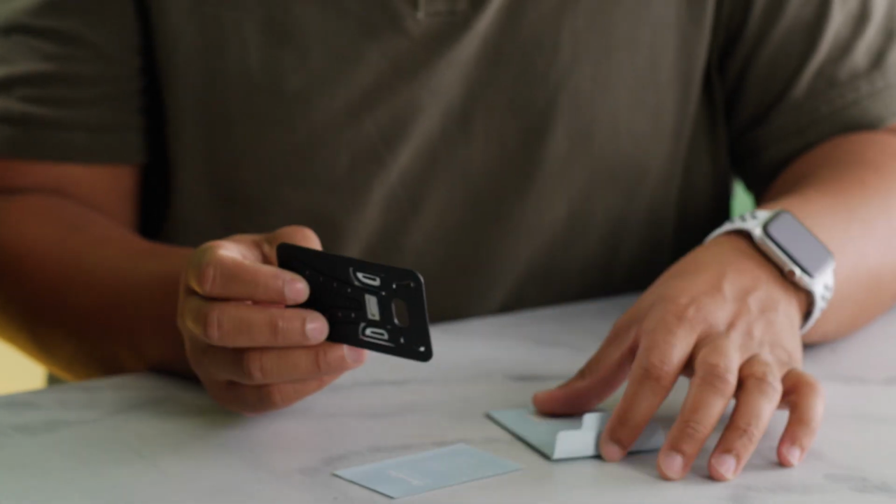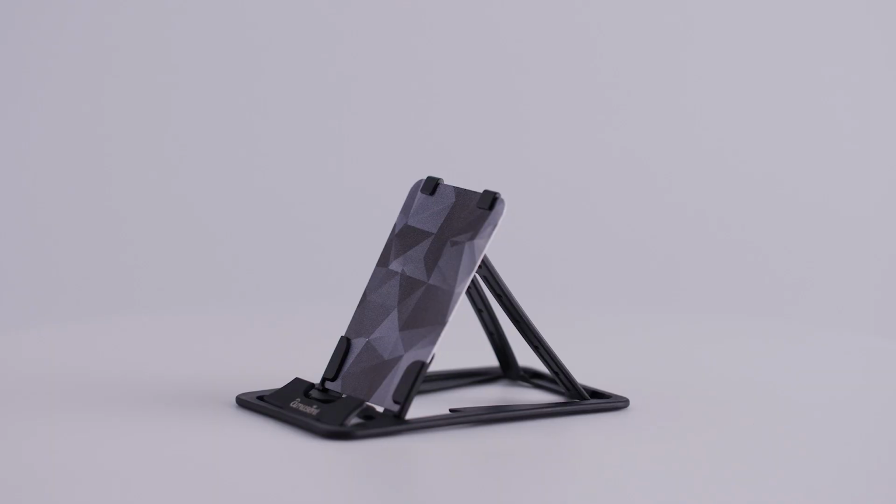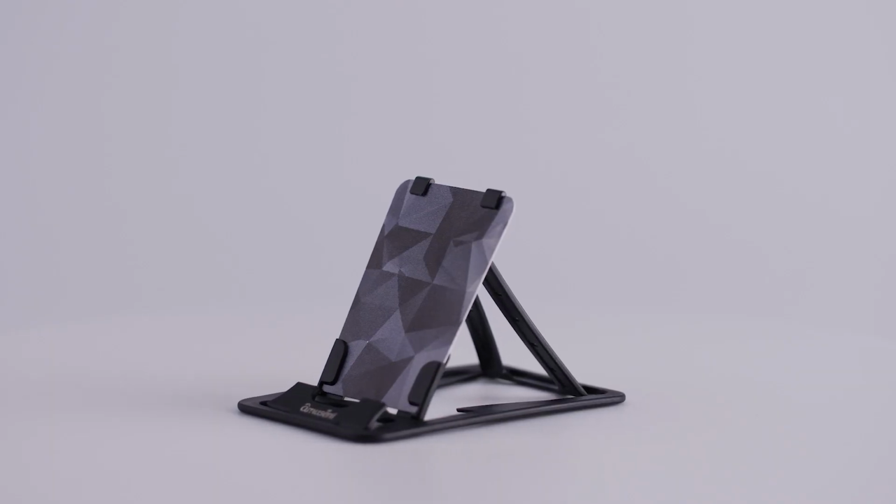Another little gift. Little tiny gift. This is like a stocking stuffer, but for Father's Day. Okay. Oh, I really don't know what this is. It says right on there. Oh, I didn't even read it. That's the Slim Pro stand. This is a phone stand that fits in your wallet. This is neato.